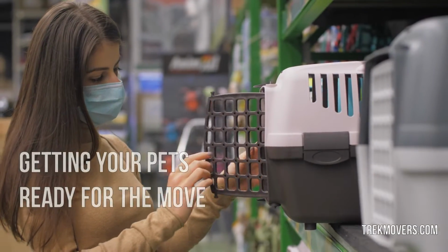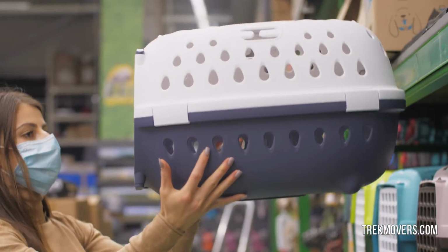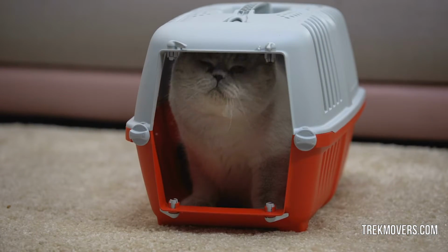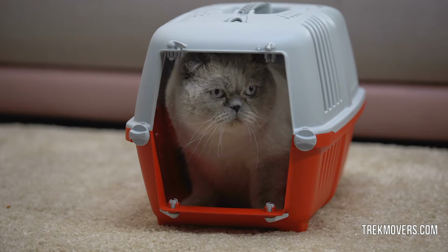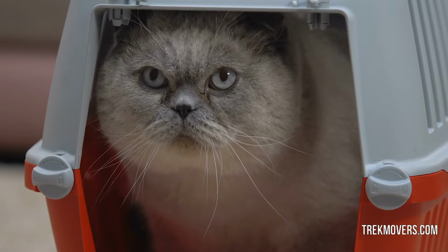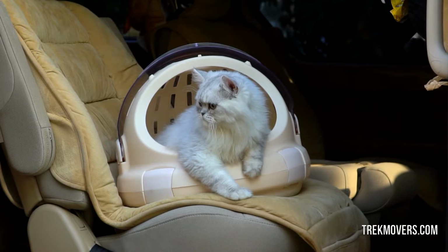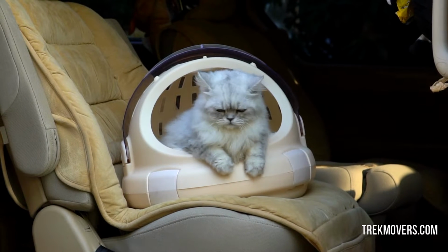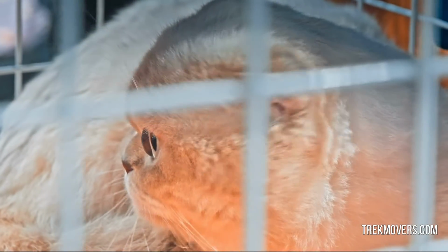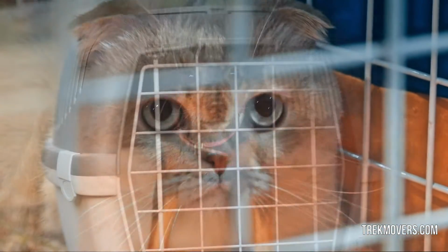Getting your pets ready for the move. One of the first things to do when helping your cat get ready for the day of moving is to make sure that she gets used to the pet carrier. Moving with pets, they are usually safe with a pet carrier. New pets should be slowly introduced to a carrier if they have never been in one. When she becomes comfortable with the pet carrier, the pet can be made to familiarize herself with car travel. When moving with cats, their anxiety usually decreases as they get used to the noises of car travel.